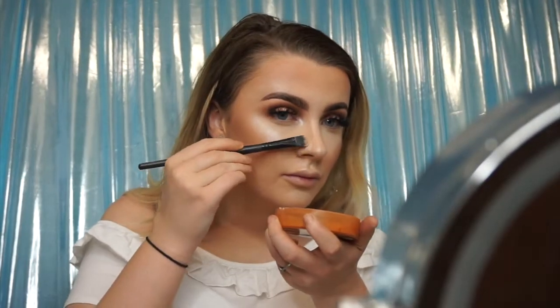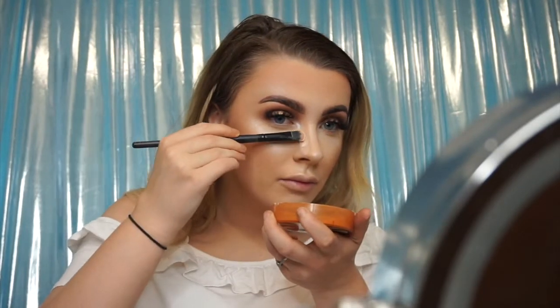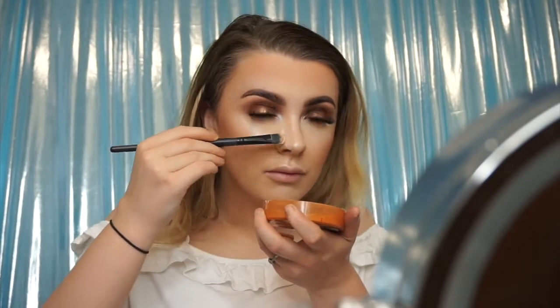I am now just baking the sides of my nose contour, and I'm just taking a flat shader brush or a packer brush, whatever you want to call it, and a little bit of my Airspun.